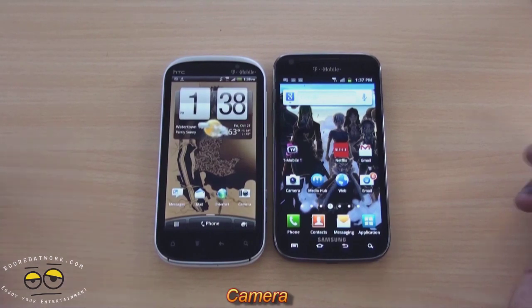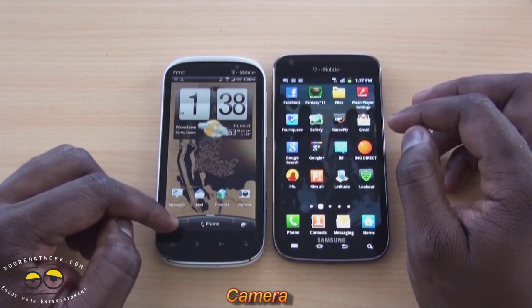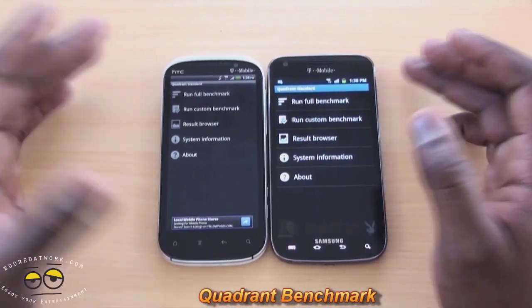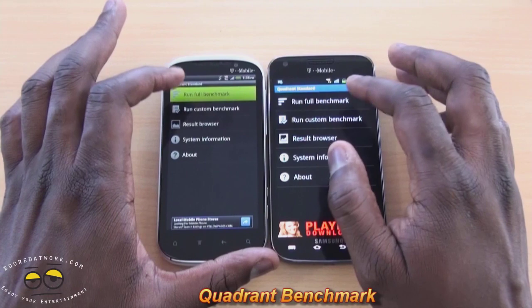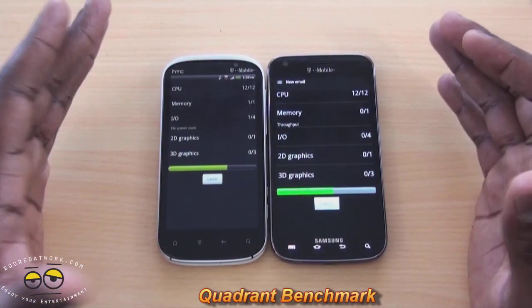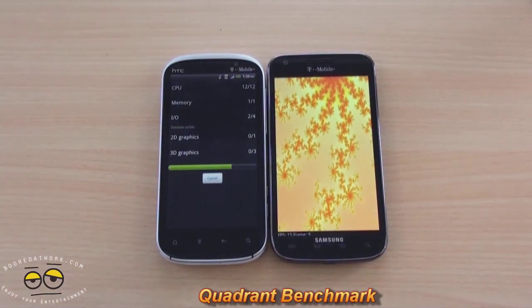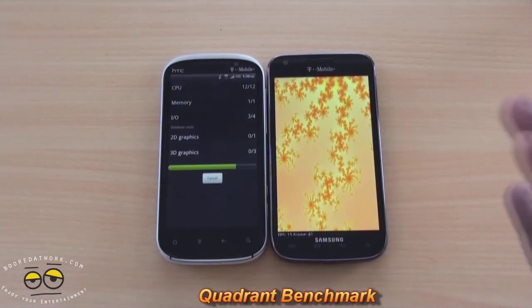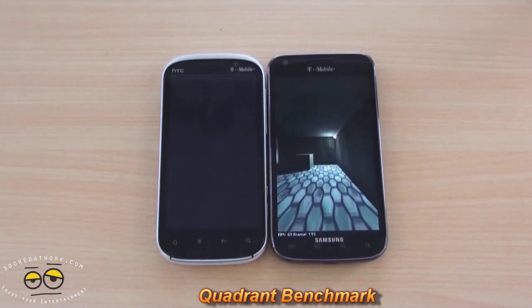All right, so let's go ahead and look at quadrant scores. We're going to jump in and look at quadrant scores for the devices, and you guys can take a look. Now you can see the screen, how both screens look. These are on the highest brightness setting, so you can see how well they look and how sharp they are to your eyes. You can make that judgment for yourself, but I think they're pretty much similar overall.